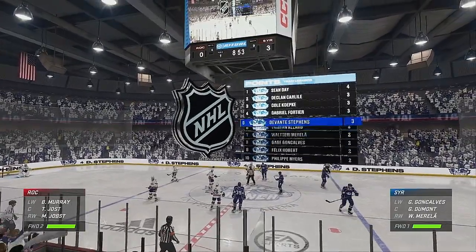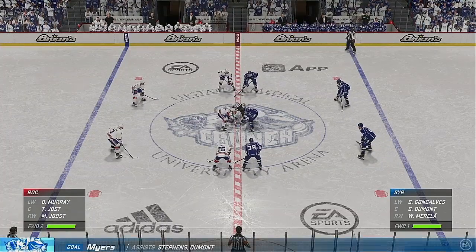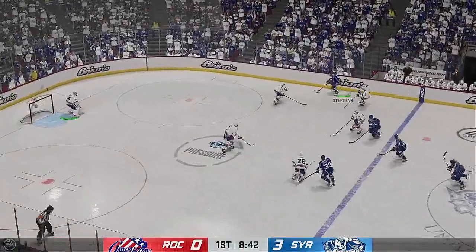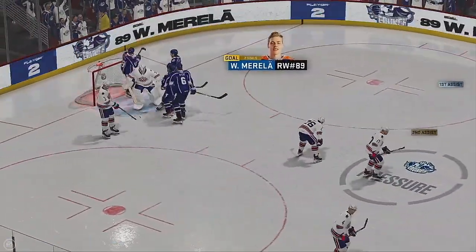Syracuse has been skating circles around them so far here in this first period. They've been the better team offensively. Dumont's won the draw. Stevens crosses the line and is on the attack. He scores! Four straight goals, they're rolling now!